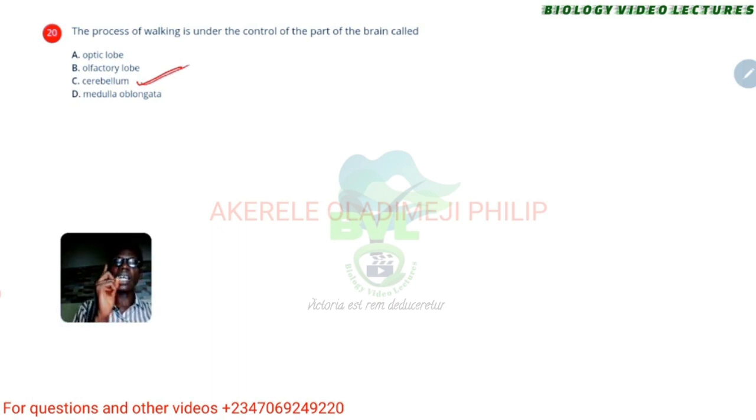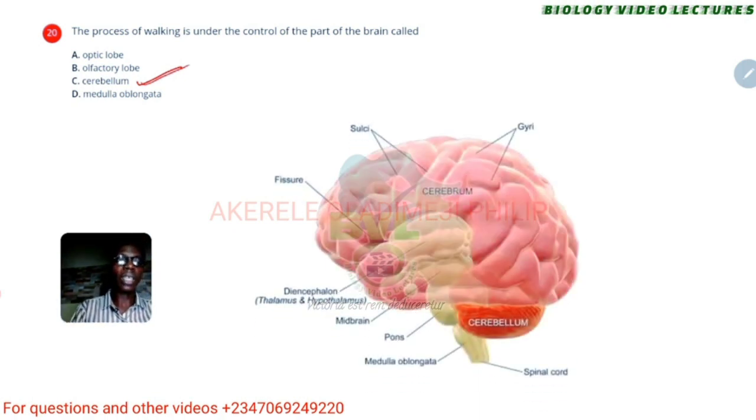Now hear this. The decision to do it voluntarily is done by the cerebrum. Don't be confused. Cerebrum is used to take conscious decision, like deliberate voluntary decision. But the actual contraction and relaxation of the muscles is to some extent done by cerebellum. So muscle contraction is done by cerebellum, but some of these functions are actually conscious thoughts, which is done in the cerebrum. All right. So this is the cerebrum, this is the cerebellum. We used to call it little brain because it's actually small.